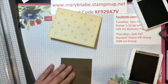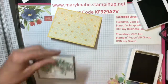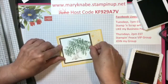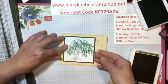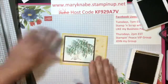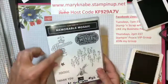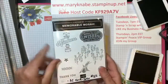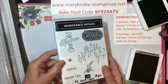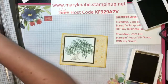It still needs a little something, doesn't it? Okay, I think what it needs is a sentiment. So let's see what else is in the stamp set. We have a thank you, and then this one: all the pieces of your kindness make my life more beautiful. I think I'll go ahead and go with the thank you and a punch.